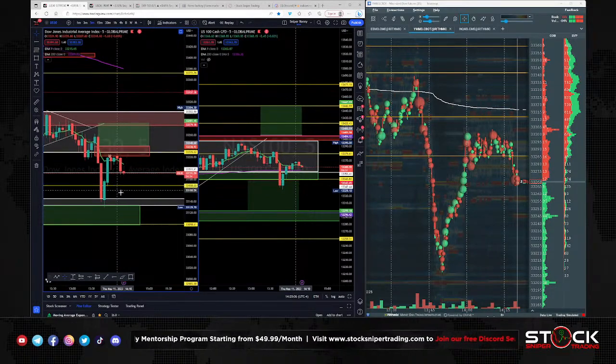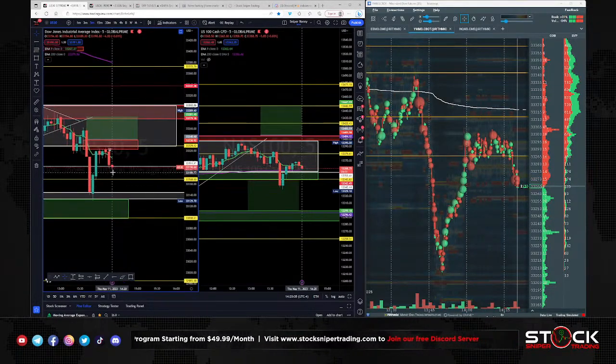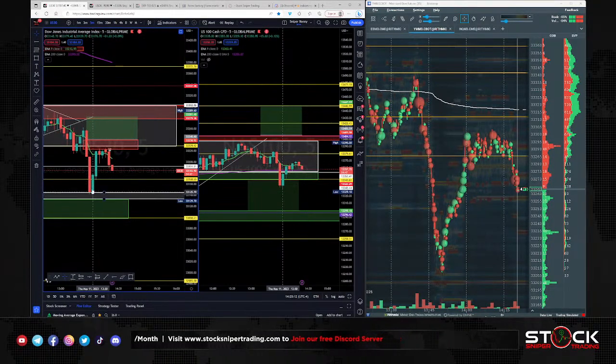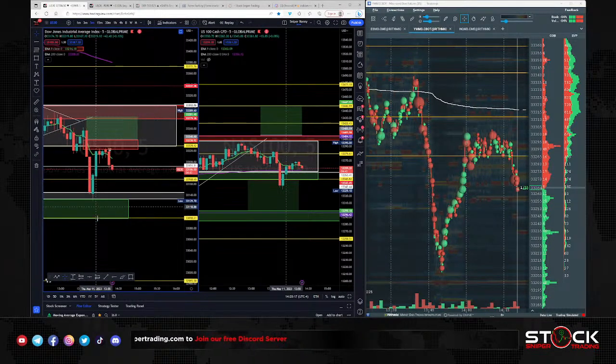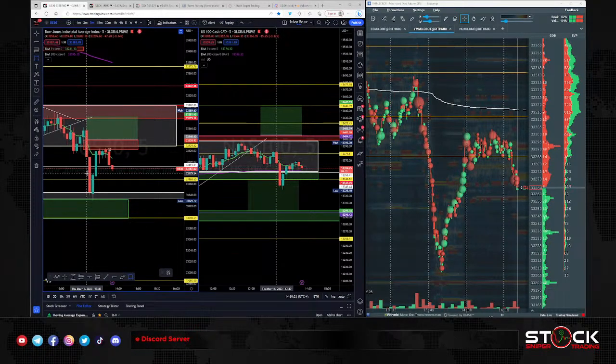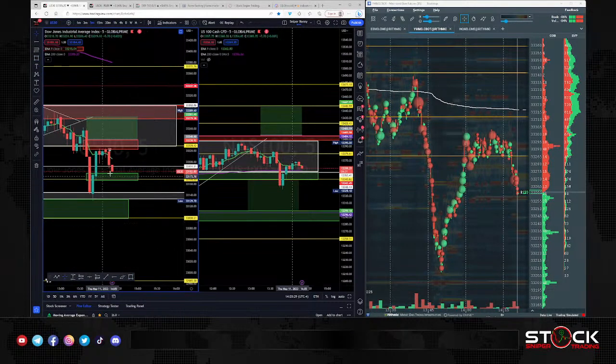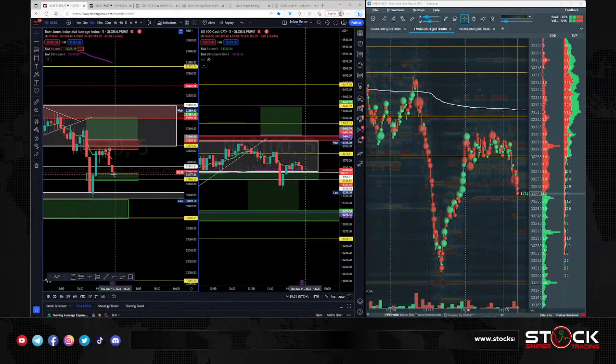Okay, so maybe we want to focus now on how it trades at this hourly daily area, if it can hold. This was that 50% area right here. This candle body closed and retested, so we're holding. I want to see if it can hold this area at this daily here too. So I'm going to place this green to see if it can hold, like this pullback.